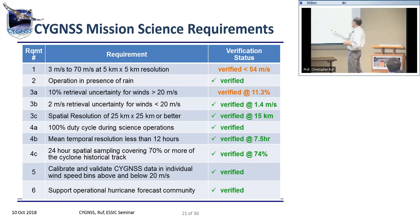This is how much of the Earth we cover every day. The Cal-Val work was necessary to get these errors up here. And then this one here is a kind of soft, fuzzy requirement that was added on by NASA headquarters, and nobody really knows exactly what that means. But we're supporting HRD and NHC. We're supporting the groups that are looking at the impact on forecast skill of adding simulated CYGNSS data, and we want people to use this data. That's sort of the point of the mission, so that's happening.